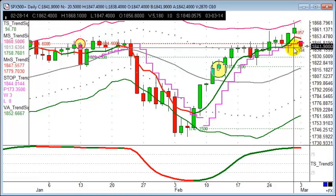So great move, great profit on the S&Ps as well, and really rounding off what's been a pretty decent run on the daily charts of late. Anyway, hope you're doing all right with your trading.